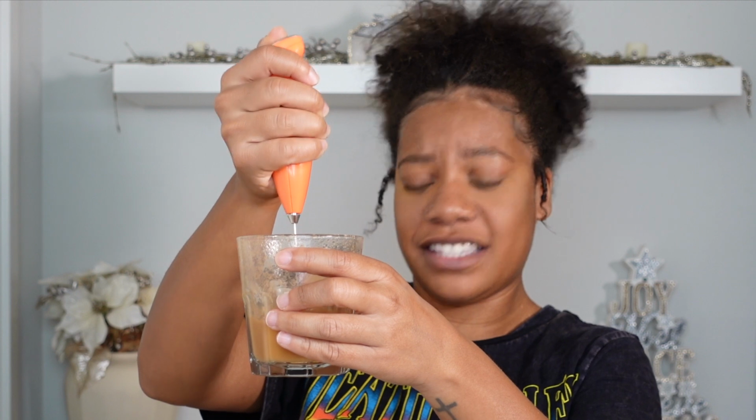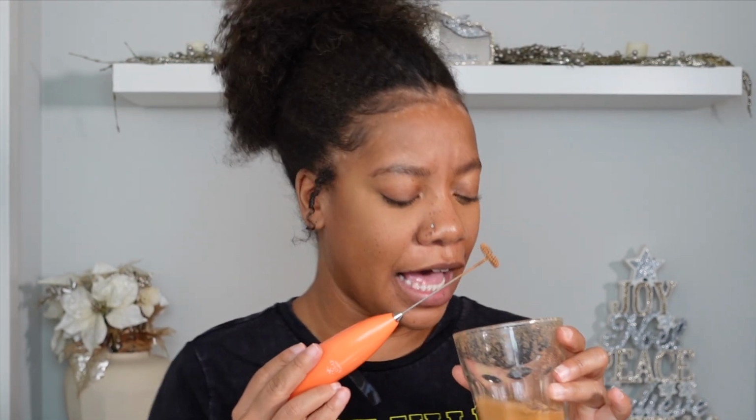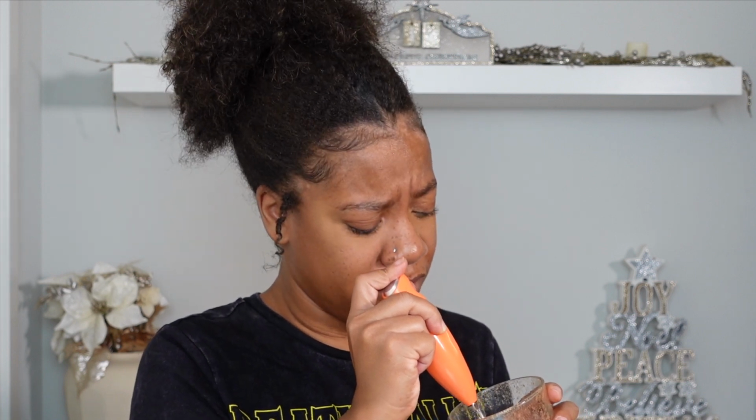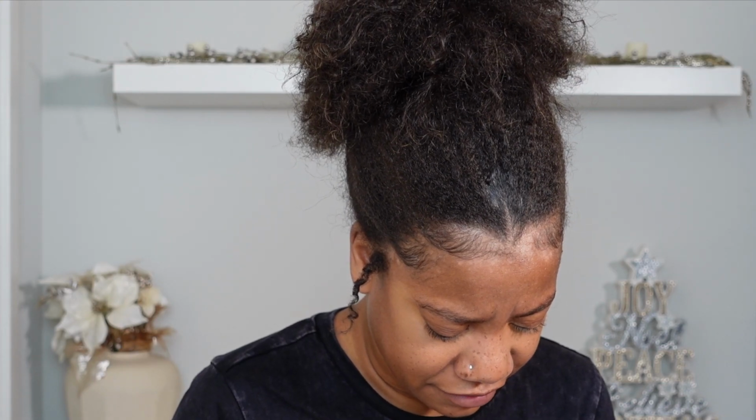I really do not think this is gonna work, y'all. See, that's the thing with TikTok. How long are they mixing this for? Because I'm getting something, but it's not getting thick like hers was. I'm supposed to wear this on my face? Oh no. This is disgusting.